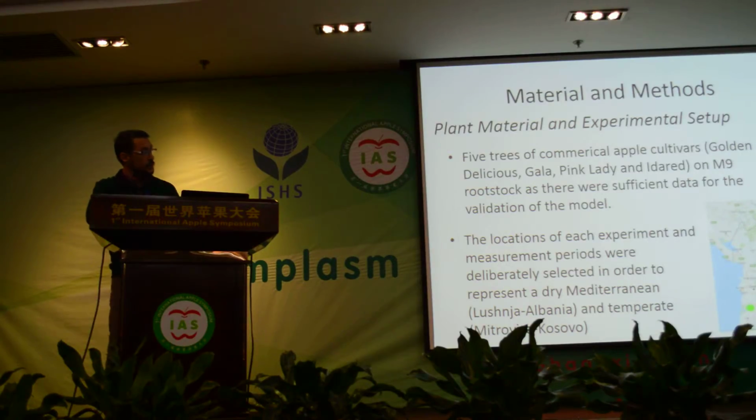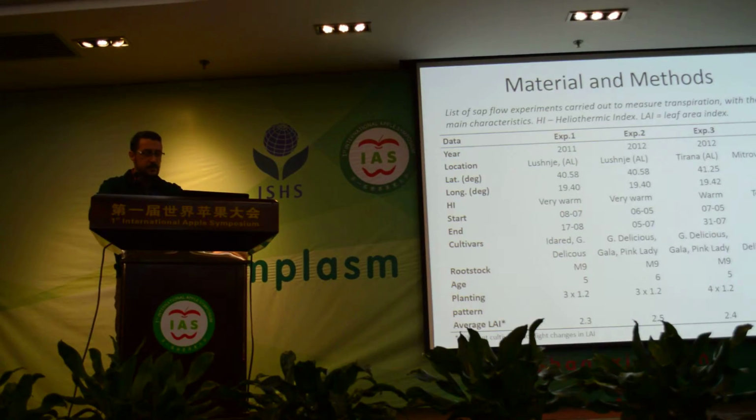But anyway, we also tried to use another location, with a more temperate climate, in Kosovo, in order to find out if the model will also predict stomata behavior and conductance in a climate which is more variable than the one located in this dry Mediterranean area. So this is a summary table of the experiments: the cultivars that we used, the rootstock, the climate differences, and mainly the leaf area index, which was very close between them, because that is very important when you try to compare canopy conductance and transpiration.